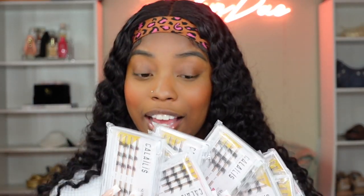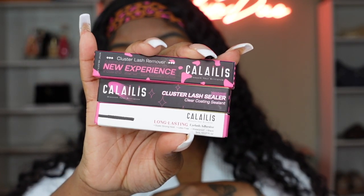The other day, I received a package in the mail from Kalayla's Lashes. And let me get it here for y'all right quick. So Kalayla's Lashes sent me some lash clusters. They also sent me a lash glue, a lash sealer, and a lash remover. So y'all know what that means. I'm about to try to do my own lashes.